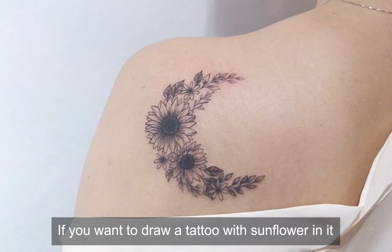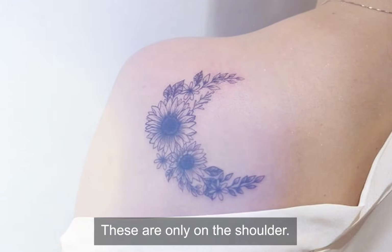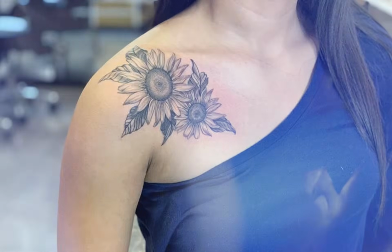Here are some of the most popular and unique tattoo concepts for you with sunflower. If we want to draw a tattoo with sunflower in it, then you may choose from here. These are only on the shoulder.